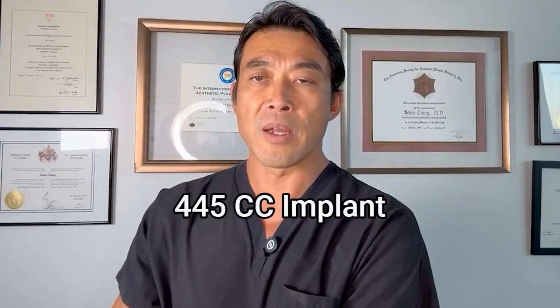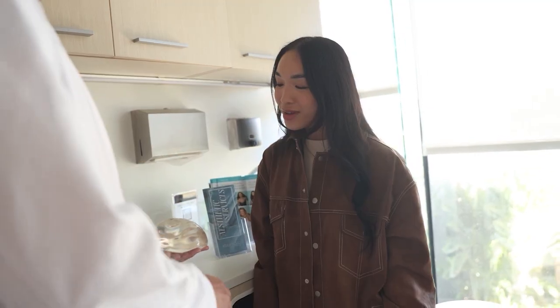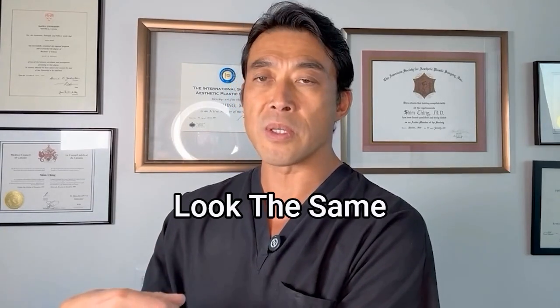So she has a 445cc implant. It sounds like she has that on both sides, and that's a good size for her. She looks beautiful, but it may not be the right size for you. And what I mean by that is that you can't really go by what somebody else has. Their body is different. Their breast size to begin with is different. And unless they are identical twins, and I talk about this constantly in my videos, you can't really go by what somebody else had and think that you're going to look the same.